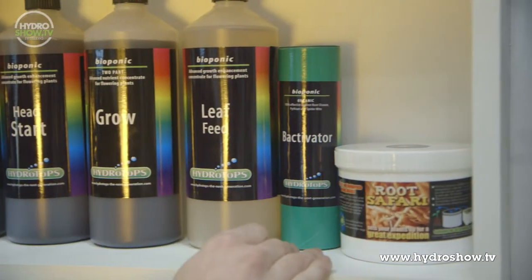Bactivator here is beneficial microbes, which will protect the roots against things like Pythium, and also because it generally strengthens the plant, it will help protect it against spider mite, things like that as well, make it much harder for things like that to attack it.